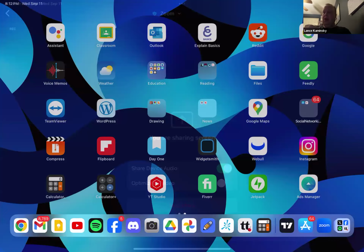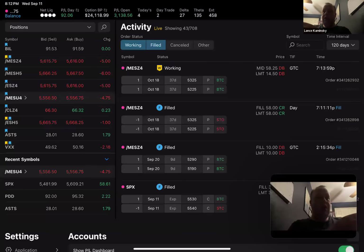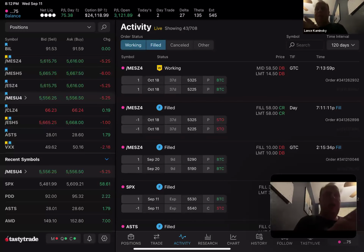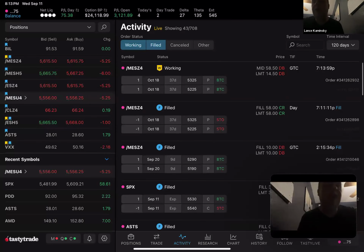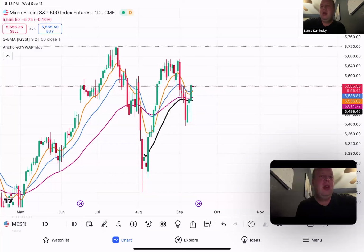Now, looking at the last trade that I did, we have MES on the very top here. I sold a 53.25 put and sold a 52.25 put. Took in 58 credit for it. I'm going to look to buy to close it at 14.5, about a 75% return on that, and it has been going really well with that trade.